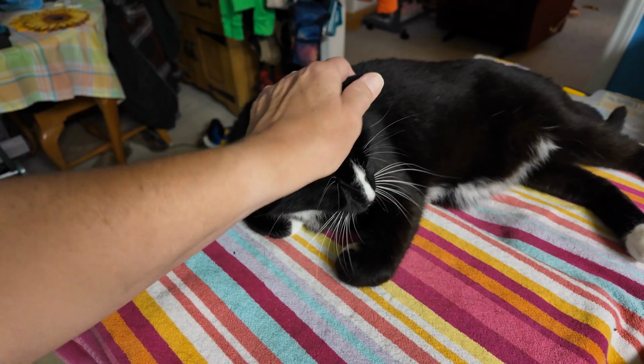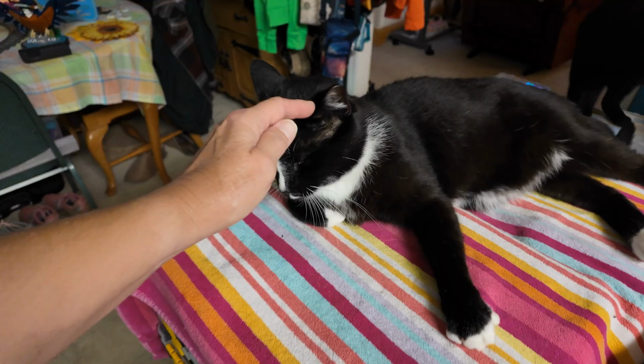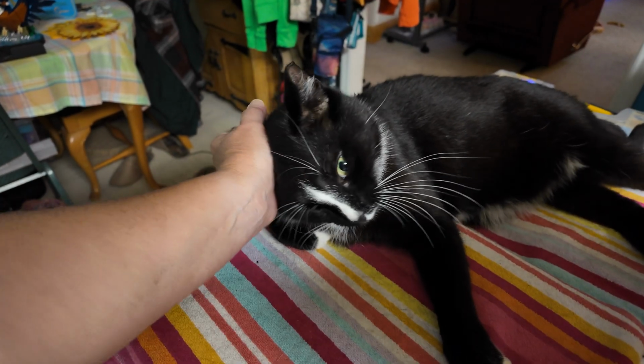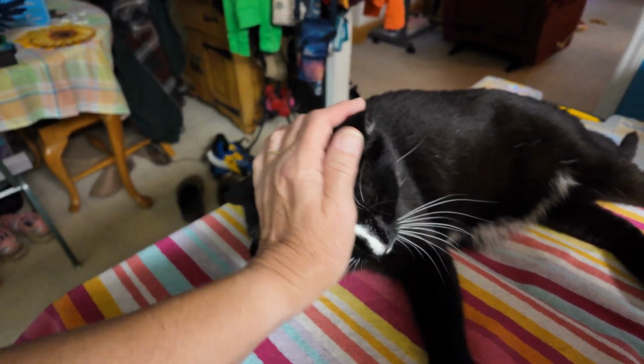He ate good this morning. I notice on the bird bath camera that every morning between 4:30 and 5:30, if he's outside, he patrols the front yard. He does a front yard patrol.